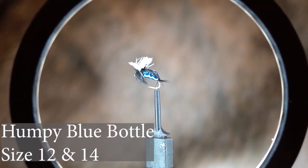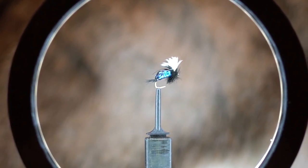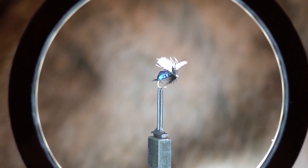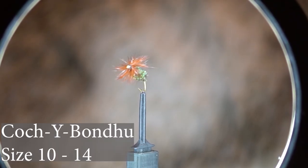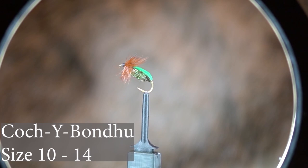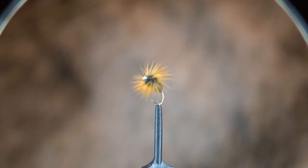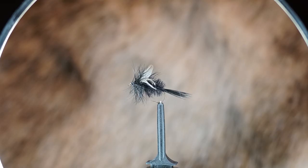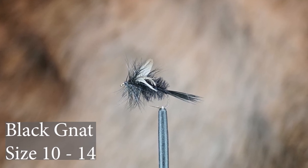This is the Humpy Blue Bottle. The most popular size is size 12 and size 14. And this is the Cocky Bondi. They represent beetles, and the popular sizes are size 10 to size 14. And in low light conditions, a black gnat works very well.